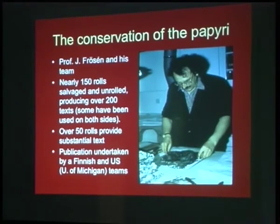At any rate, 50 of these texts provide a lot of information. We're in the process of preparing the third volume of texts. It will appear by the end of the year. I project another three, at least.